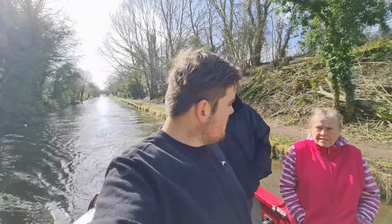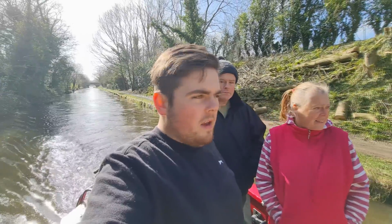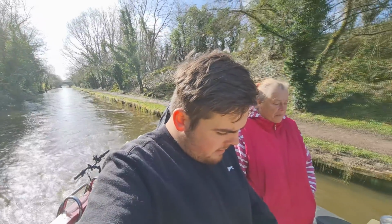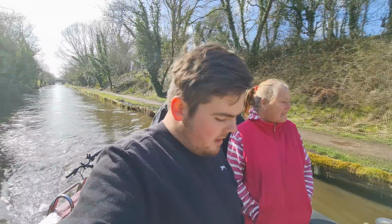We are about 4 miles, 3.5 miles into the cruise now. Yeah, I've done most of the cruising, haven't I? It's only 10:30. We've been going for an hour and a half. We're going to go to Bridge 62. We're going to moor up there for a little bit, have lunch, and fly the drone, see the viaduct. There's another viaduct. I didn't even know that one was there. That one. That's the beautiful spot.